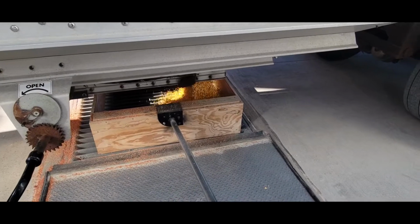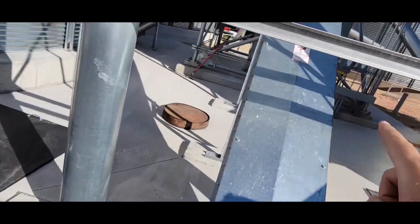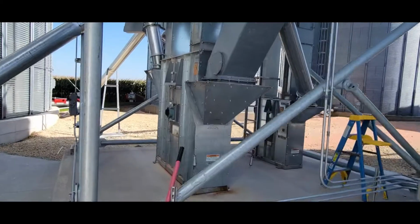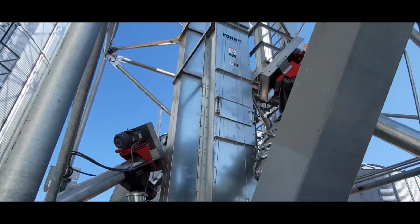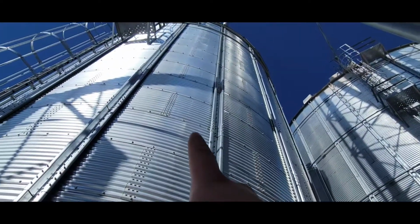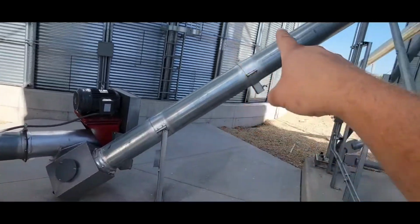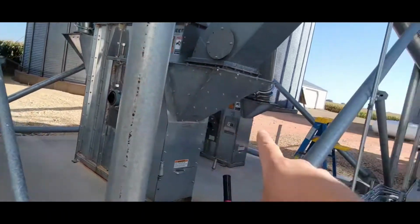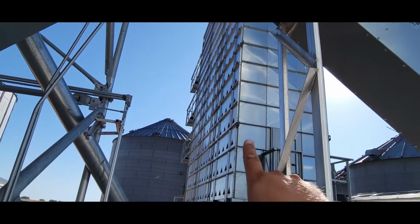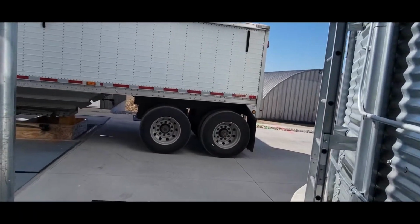So from here the corn goes into that pit and then up this conveyor and into this wet leg here. It goes up this leg and then it dumps over here into this wet bin, and it comes out of the wet bin here back into this leg, and it'll dump in the dryer. It's priority to always fill the dryer first, so it'll fill the dryer and then it would overload and fill into the wet bin.